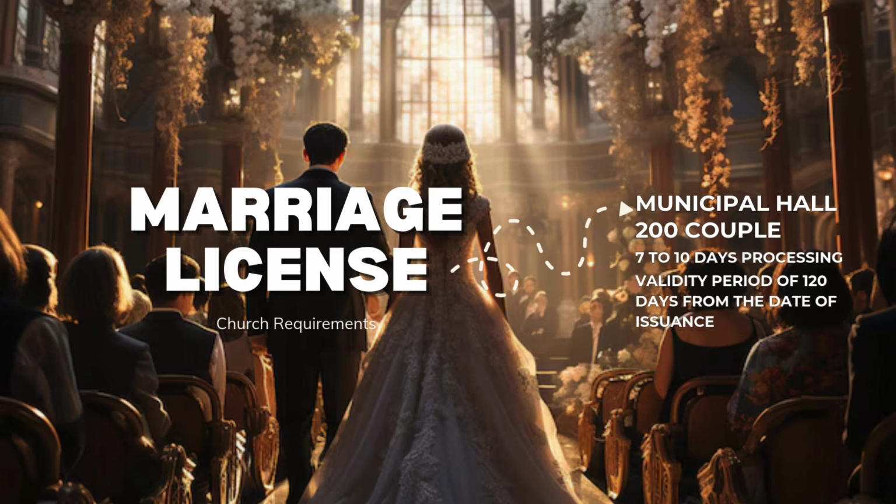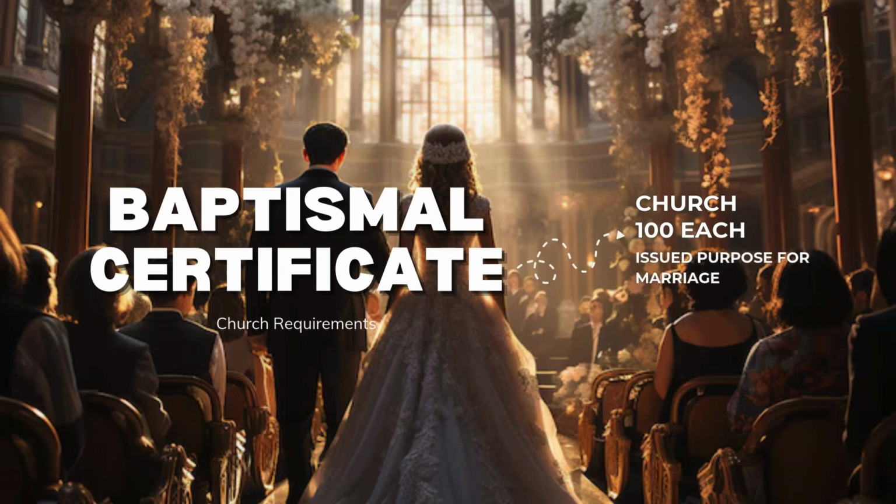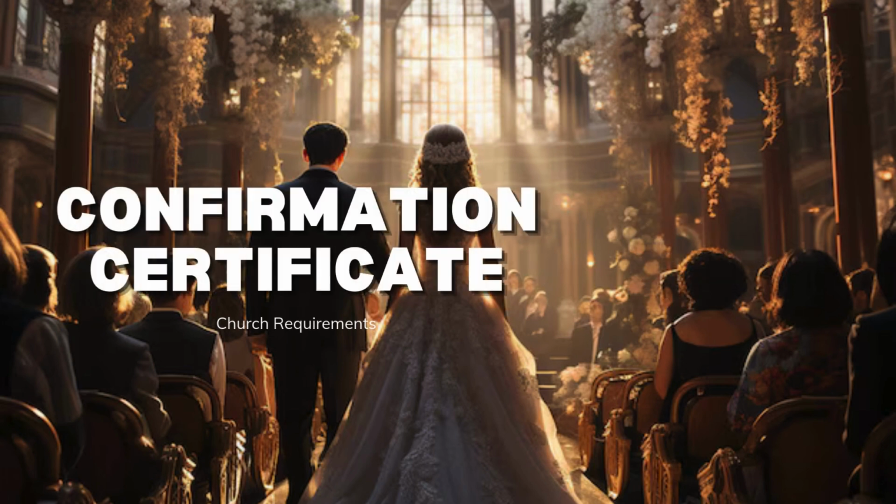Now let's continue with the additional requirements for the church. Baptismal certificate. You will need a baptismal certificate which can be obtained from your church for about 100 pesos each. You also need a confirmation certificate which costs 100 pesos per copy plus a 500 pesos confirmation fee.